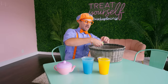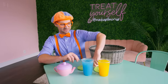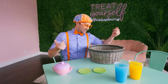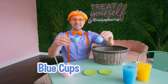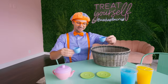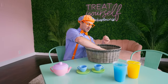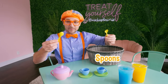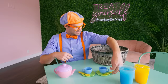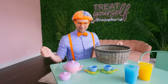Yeah, that's what keeps the tea nice and warm, or in this case, the blue and orange drinks! And then we have green plates, green saucers. Okay, let's set these down right here. Let's move those right there. And then what are we missing? Yeah, blue cups. Yeah, teeny little cups for a nice tea party. Okay, let's set that right there. And then we need nice spoons. Here we go. Yeah, so then you can stir up the tea. Oh, here we go. More accessories for the tea party.